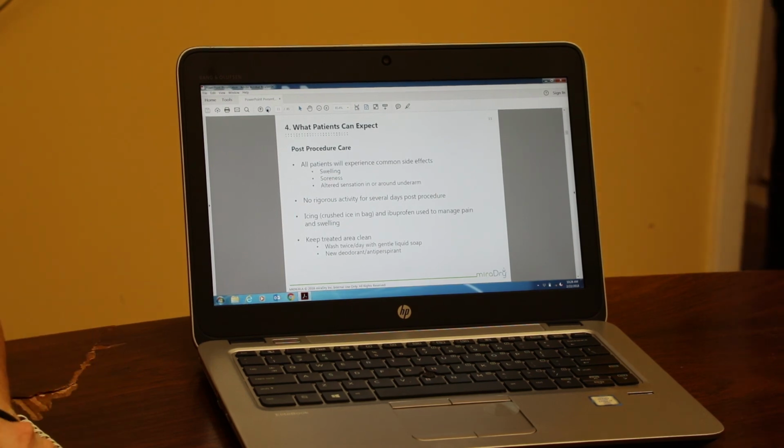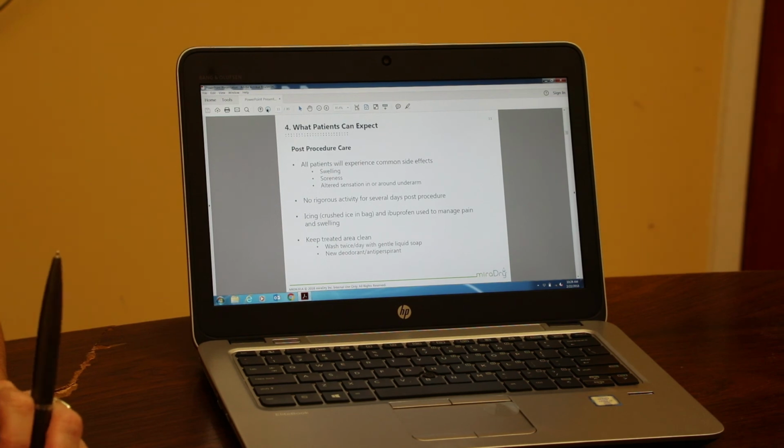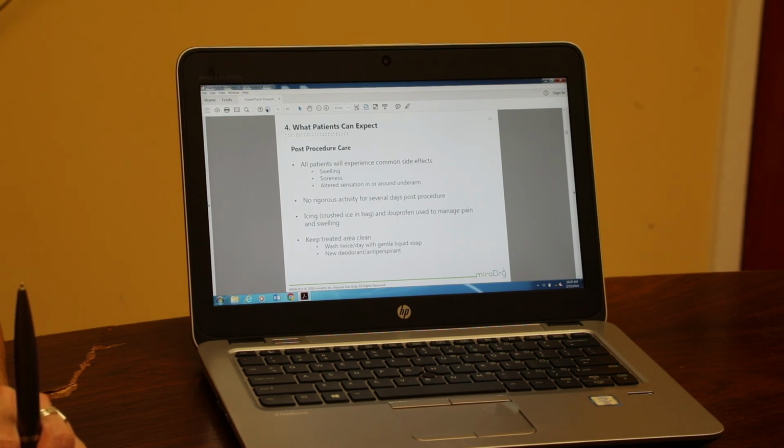So what can I do? And I'm thinking, all right, you don't want to. It has nothing to do with efficacy, but they're swollen. And if you're on a treadmill going like this, it might lead to irritation.